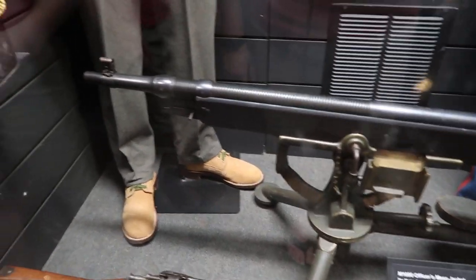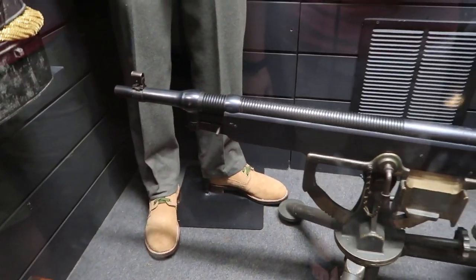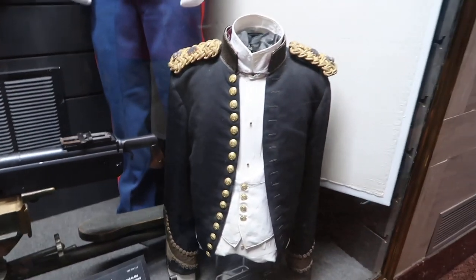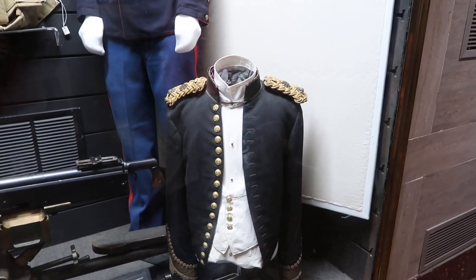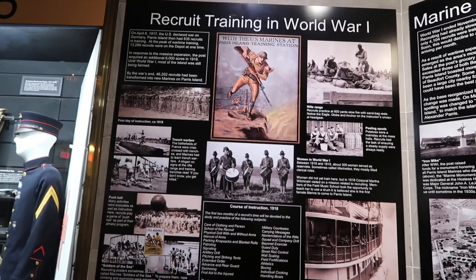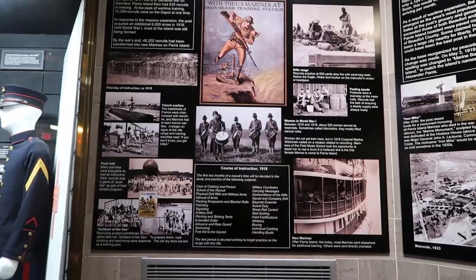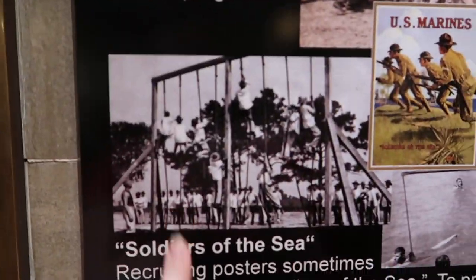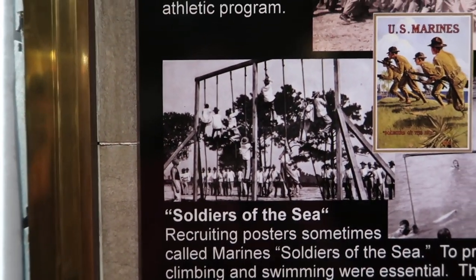Wow, look at that gun. Yeah, it's a machine gun. These officer's mess jackets. This was a major, I think. Recruit training in World War I. Just look at these pictures. Yeah, they look like they still have those same ones.